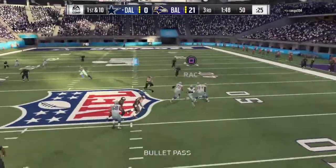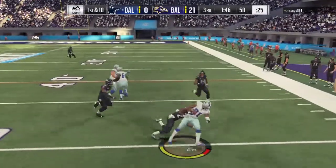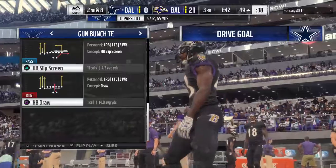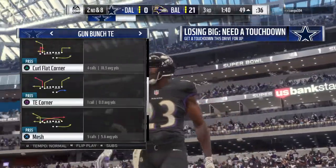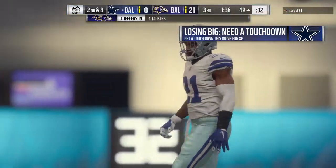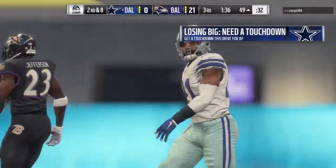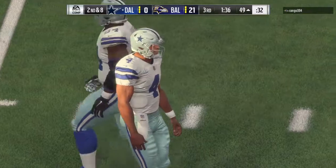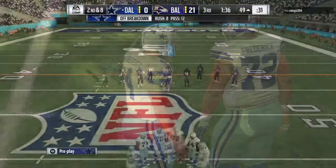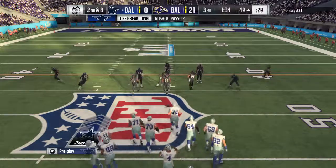Prescott now from the 50. They'll set up the screen to Elliott. And he'll get it into enemy territory just across midfield at the 49. They hold him to only 2 there on the screen. It's second down. In order for a screen pass to break big, a lot of things have to come together and be well executed. But all it takes is one small thing to go wrong and keep it from being a big game. Second down now after the pass completion.